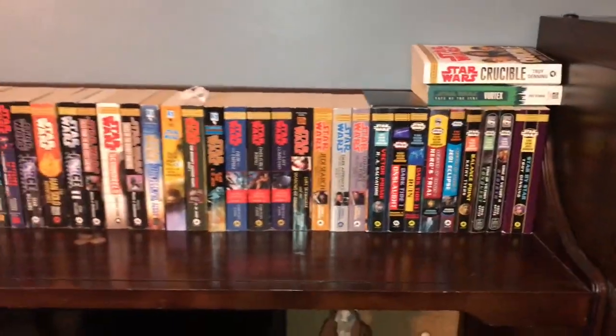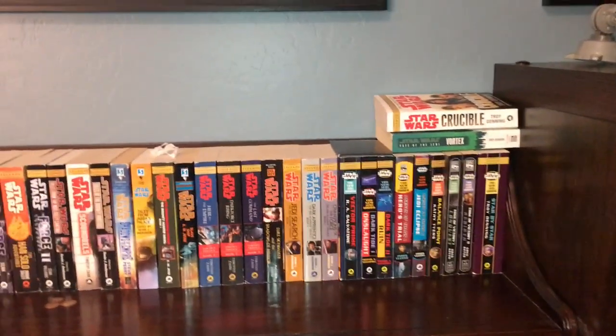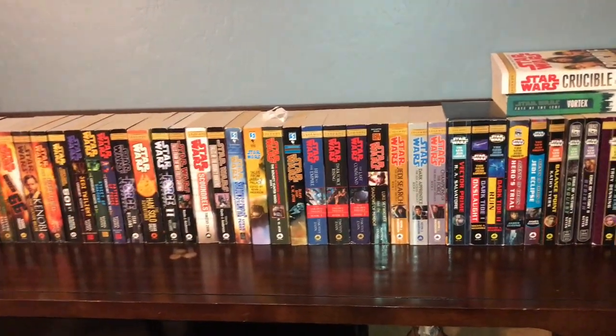So moving on to the meat, I would say, of the novels. Here's all my Legends novels, basically. I don't think any of these are canon anymore, but this was the original Star Wars expanded universe.